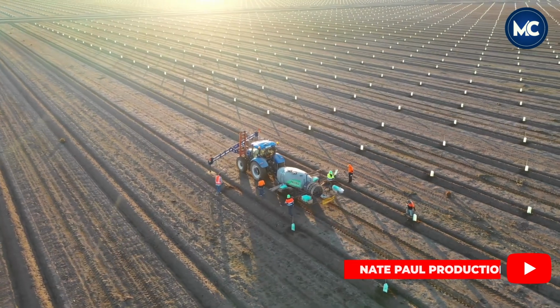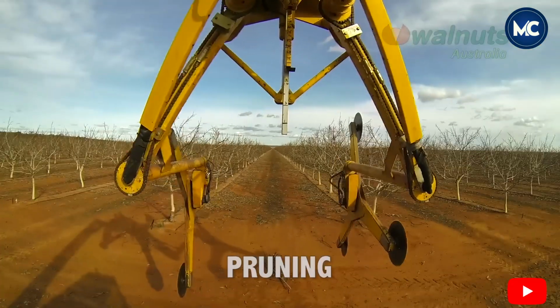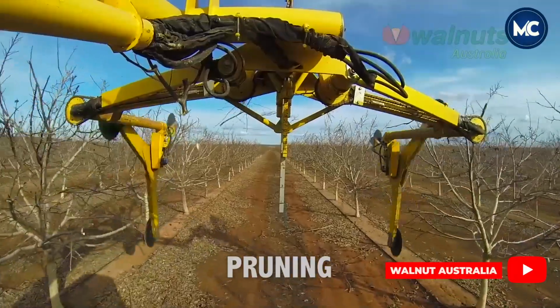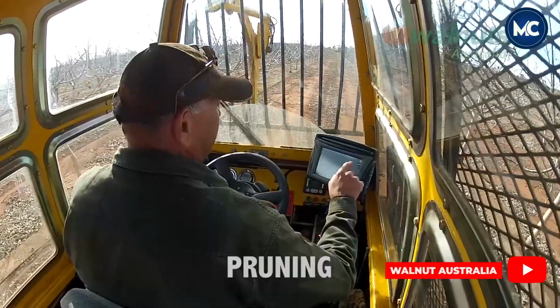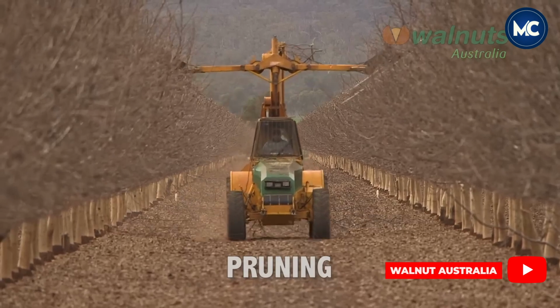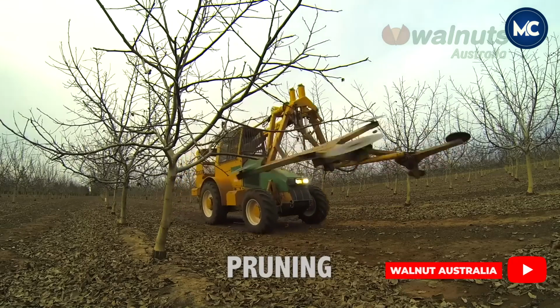not frozen. When a walnut tree is 1 to 2 years old, an initial pruning process will be carried out. This pruning process is essential for maintaining the health and structure of the tree. This early pruning helps develop a strong framework for future fruiting.